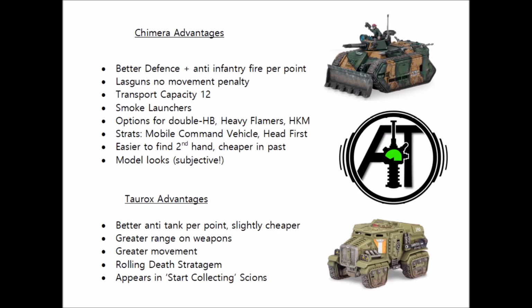It also has a slight movement advantage, never a bad thing for a transport vehicle. It can go 14 inches where the Chimera goes 12. Frankly, it's not the biggest difference in the world, but a little bit of extra help with positioning never goes amiss. Again, in terms of stratagems, it did gain one from the Greater Good Psychic Awakening book, although honestly I wouldn't be very tempted to use it, besides in specific circumstances.